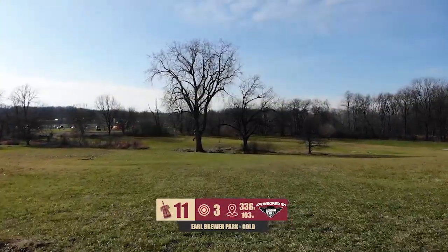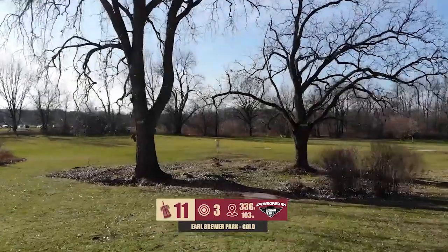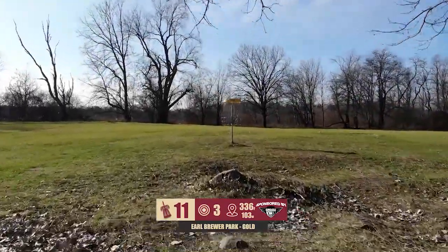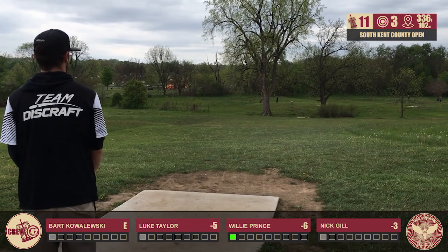Not at all. Hole 11, 336 feet, par 3. Double Mando still here. It's a right to left headwind, so you really just want to throw something that's going to get through this gap and hold straight but not turn over. Yes, you do not want to throw something that could turn over. Calm day, mid-range, headwind, stable fairway.